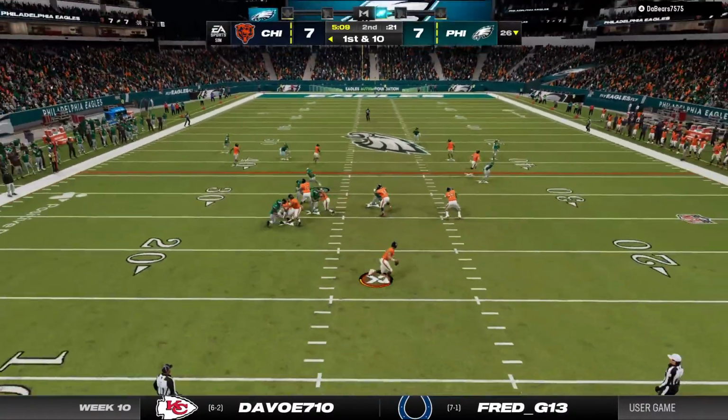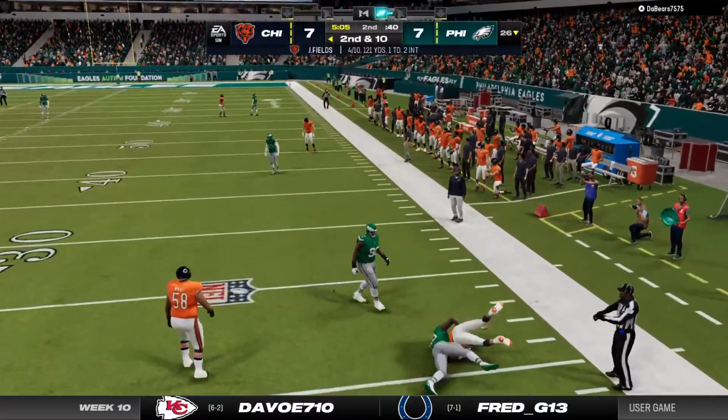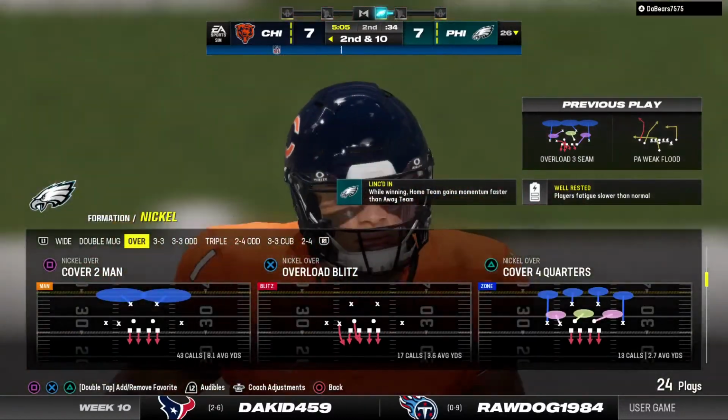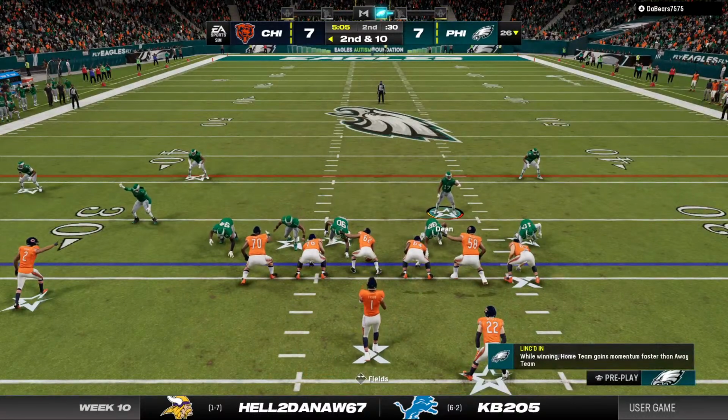A play fake, now Fields to throw, rolling to his right. And he wisely will throw that one away. A smart play there. He's probably saying, I wish I would have done that on the last drive instead of throwing the interception. Here's 2nd and 10.